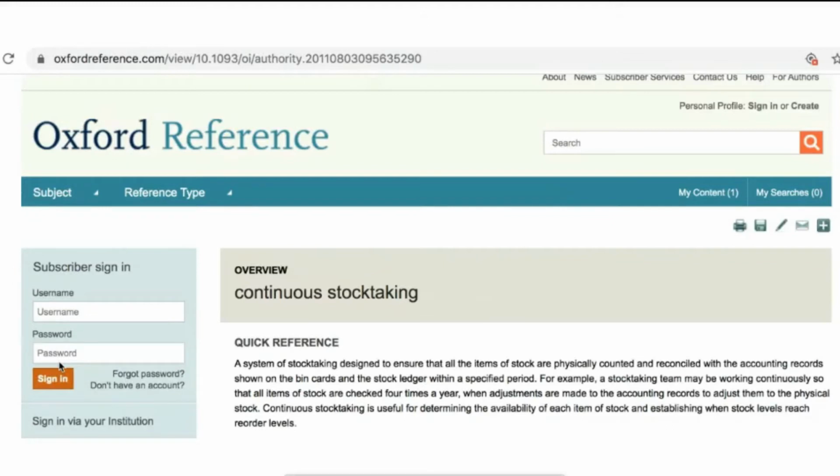In the industry, instead of doing a continuous stock taking, people usually do a year-end stock taking. साल खत्म होने के बाद या क्वार्टर खत्म होने के बाद या मंथ खत्म होने के बाद स्टॉक टेकिंग करते हैं और जितना माल नहीं मिलता उसे उड़ा देते हैं.